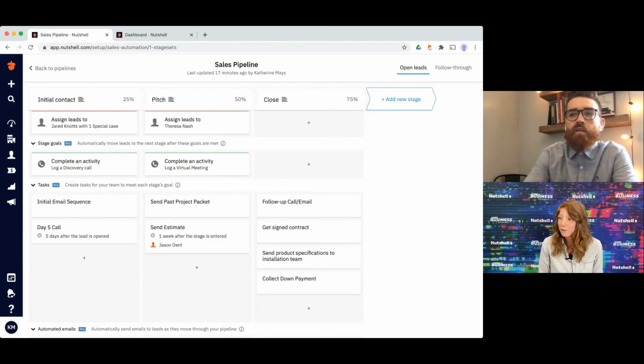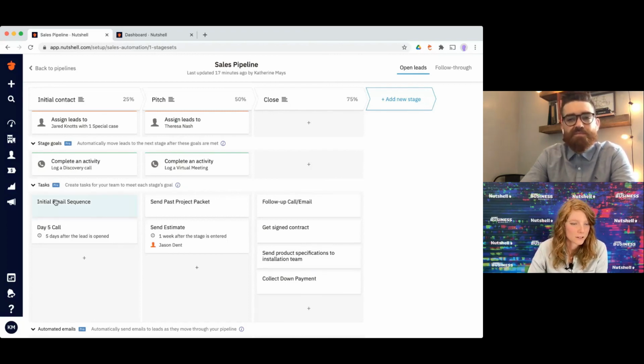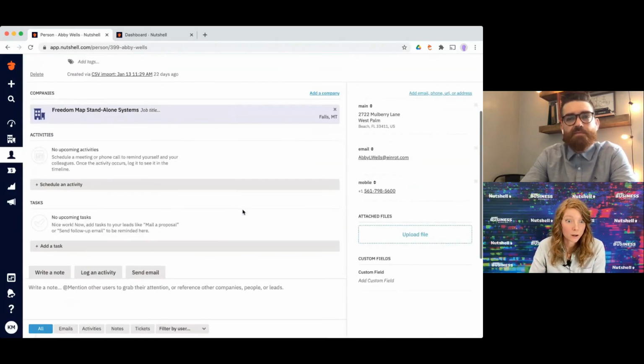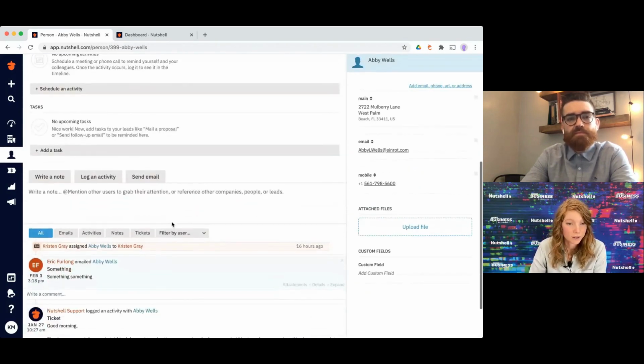Another question we got from Max, could you talk a little more about support tickets and Zendesk information? Yes, I would be happy to. You may have noticed in your Nutshell account, you'll see this on people pages, company and lead pages, there's this little tickets button on all of them. If you integrate your Nutshell account with Zendesk, all of the tickets that you have with your customers, and if you're using Zendesk chat, those chats will also come in as tickets.